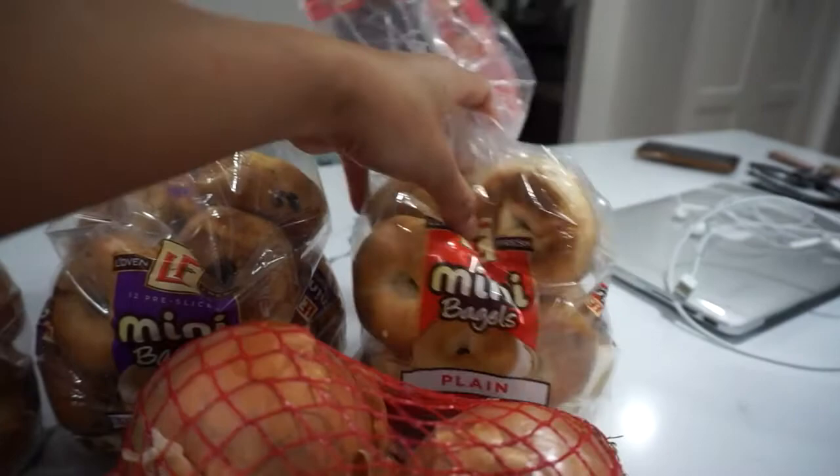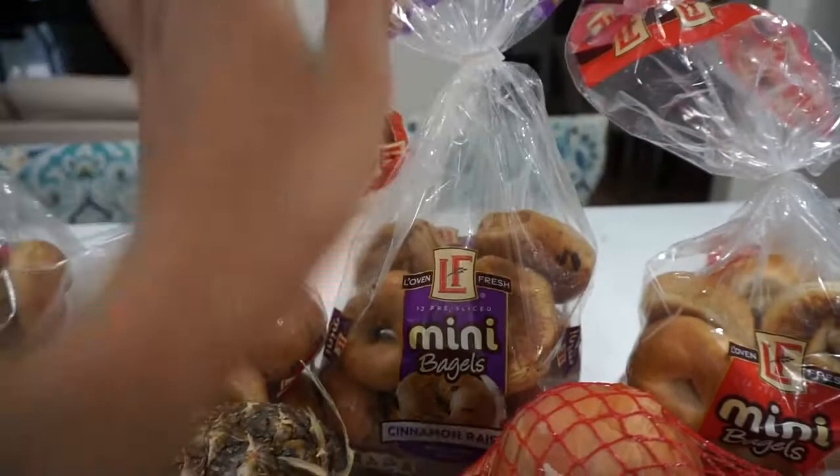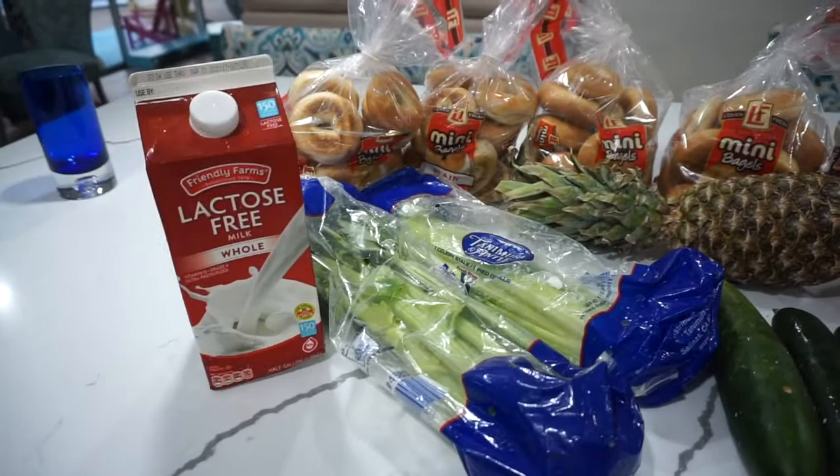So, guys, we got 1, 2, 3, 4, 5, 6 bags of them. So, that's all of our haul for today.